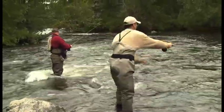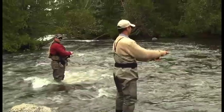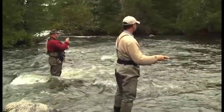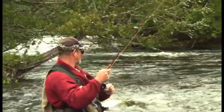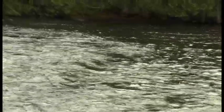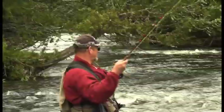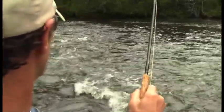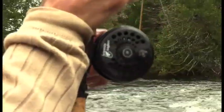We spread out across the face of this big sweeping riffle, and not long after we started, I hooked up. And then, as I was fighting the fish, I looked over, and Eric was hooked up. Another good one right here. Fight hard.